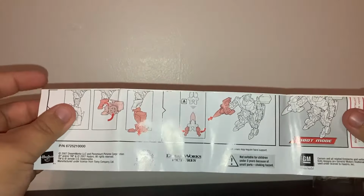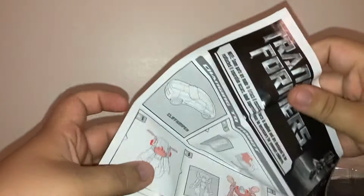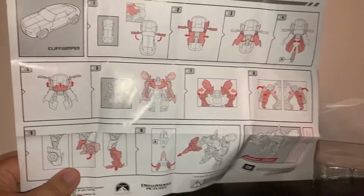And then you got the instructions. By the way, check this out. The directions nowadays are so terrible. But back in the day, they used to be so nice. Look at that. Look at how easy it is to understand what's going on here. It's just white and red, and it's not printing gray on black. They used to do the directions so well. I shouldn't be getting taken back by just the paper stuff.